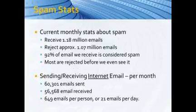Some spam stats we just wanted to go through. We receive about 1.2 million emails per month, and of those 1.2 million emails, we reject about 1.1 million emails. 92% of all email we receive is considered spam, and most of this is rejected before we even see it in the quarantine section. I'd say on a daily basis, currently we probably look at 300 to 400 quarantines a day. And with the McAfee product, through our testing, we found that this is going to be significantly decreased.